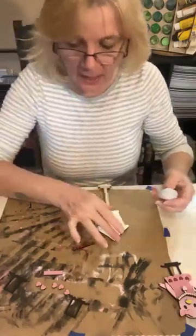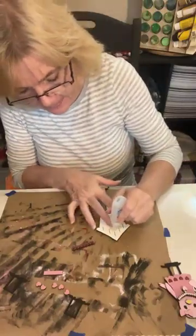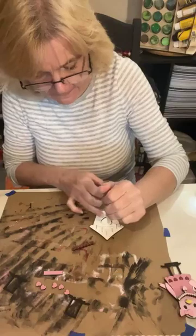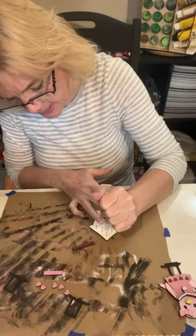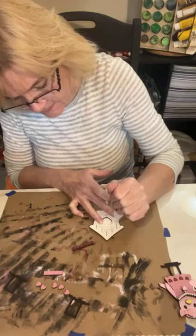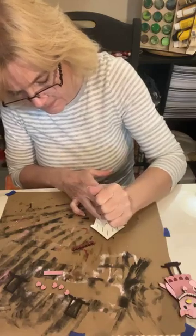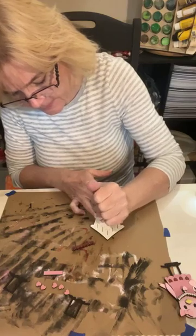The other thing is there are 1, 2, 3, 4, 5 little hearts coming down here as a decoration. We're going to put those on. So I'm just going to put a dab on each one of them. And it is scored.